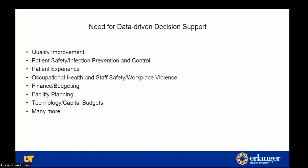As a preface, the strategic planning process for Erlanger Health really is on a fiscal year basis. So the fiscal year starts in July. So the strategic planning process really, as we do it, is a year-long process. We monitor different data. We monitor strategic objectives across the pillars in the organization. And we look at where the high-risk opportunities are for improvement on a year-to-year basis for strategic planning.